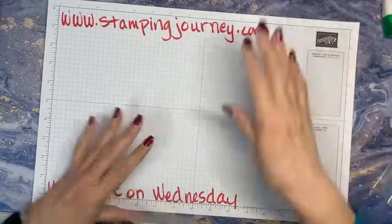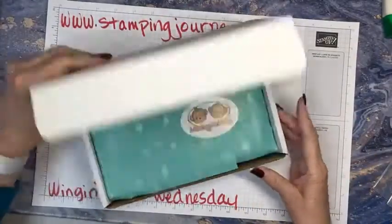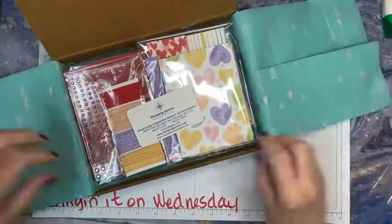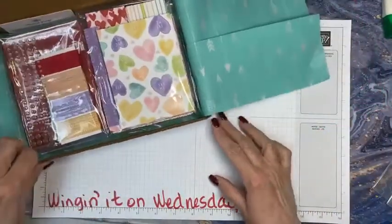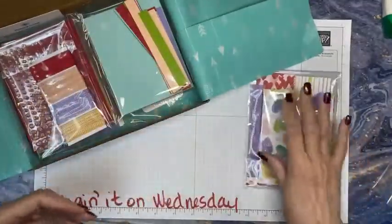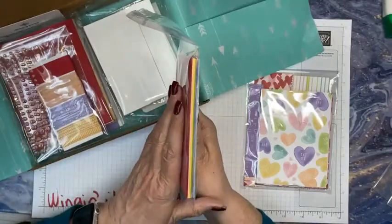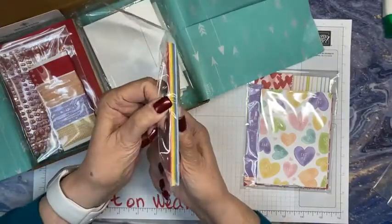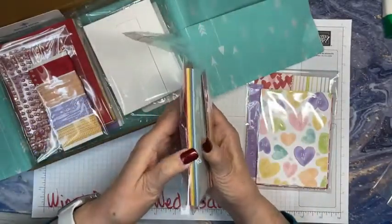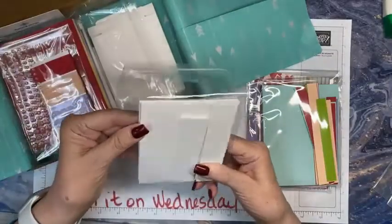So let me open it up. So this is how your kit will come. So let's open it. Ta-da. So it's just like this. Yep, there's my card. Okay. So here's your coordinating DSP, all cut and ready to go. Okay, and then your 6 colors of cardstock. And it's really pretty when it's all rainbow, but I like all my colors put together so that when I'm layering, because that's my issue, I need doubles and pairs, so that's why it's set up that way. And then here is the white cardstock cut and ready to go.